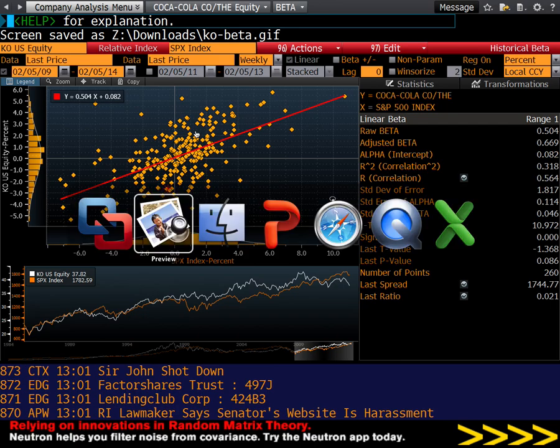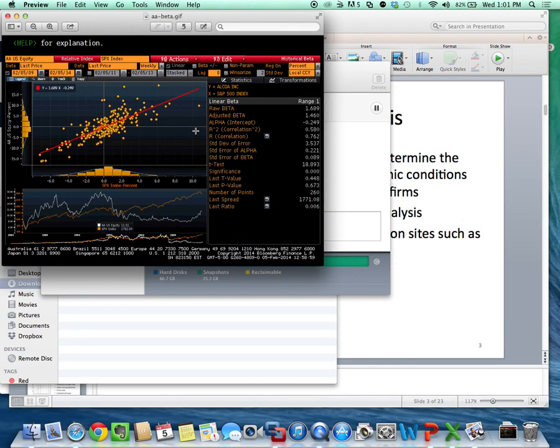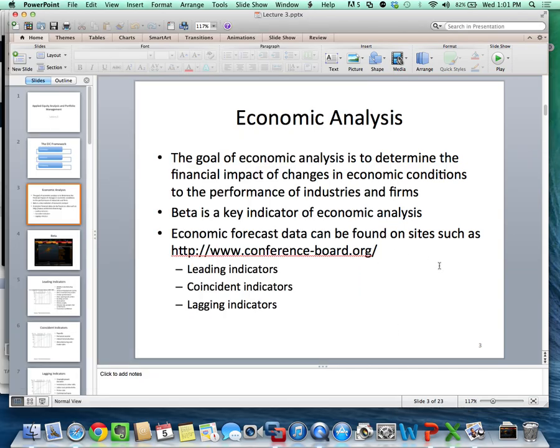All right. The other part of what's eventually going to be your group project, go back to the PowerPoint here, is we have a general idea of economic sensitivity, proxy the beta. Next question is, what's going to happen to the economy? As we've been talking about in the news, we've been talking about sort of the mixed signals we're getting with economic activity in the news. So we have to kind of understand what's going to happen to the economy, and as the economy changes, what's going to happen to our company. Now, there's lots of sources for economic data.